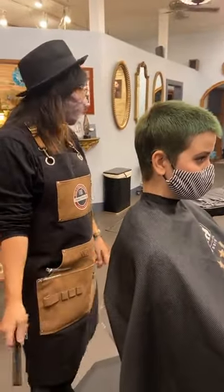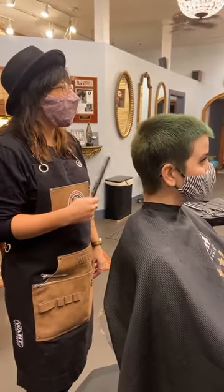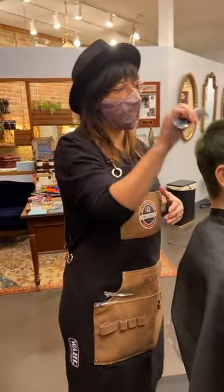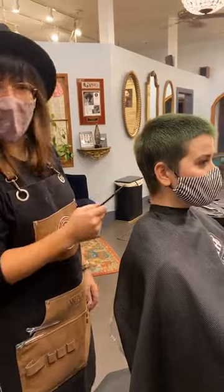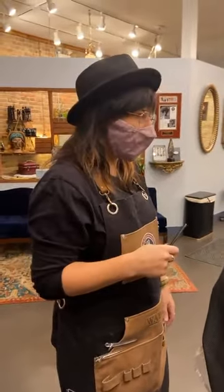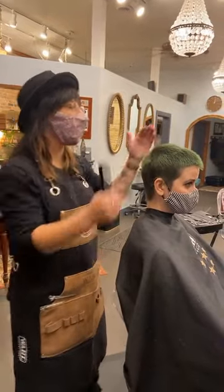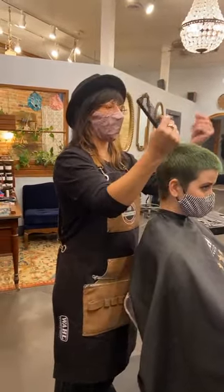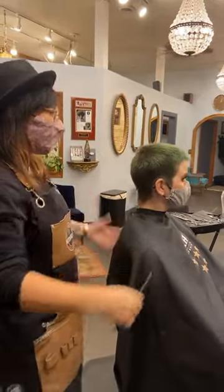So I think today we're going to use the matte control cream, which will give you that textured, lived-in look, and then maybe we'll play with some gel and make some waves, a little movement in there. I think that would be good. I think that sounds awesome. Cool. So less is going to be more. We want to grow this out. You can tell that the thickening lotion just laid everything down, so you can see the hair a little bit more.